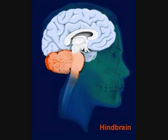Hey, what possibly can the pons and medulla do? The pons is basically a bridge for the brain and spinal cord. It makes the chemicals that you need to sleep. The medulla controls vital reflexes. These reflexes include heart rate and blood pressure, as well as respiration.